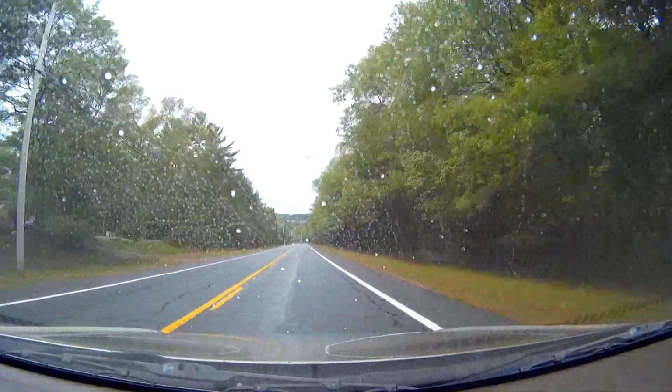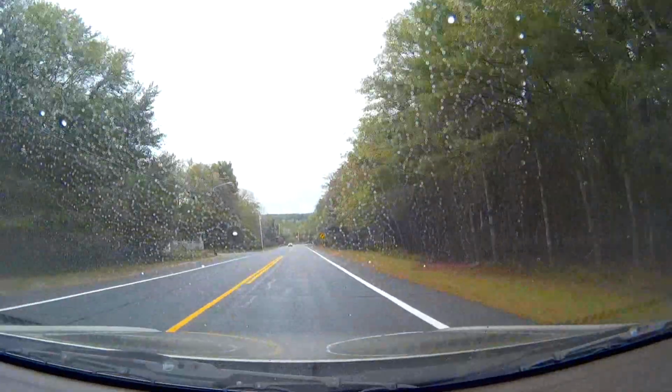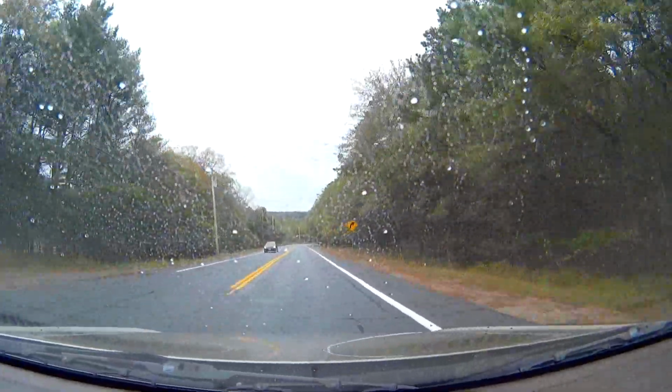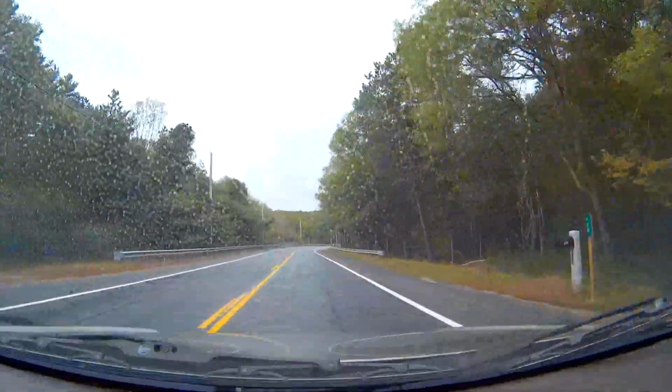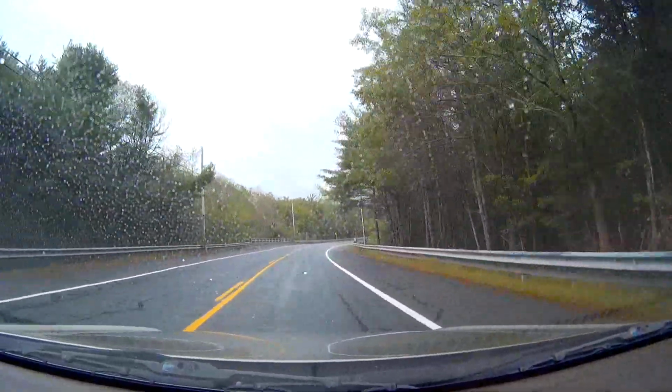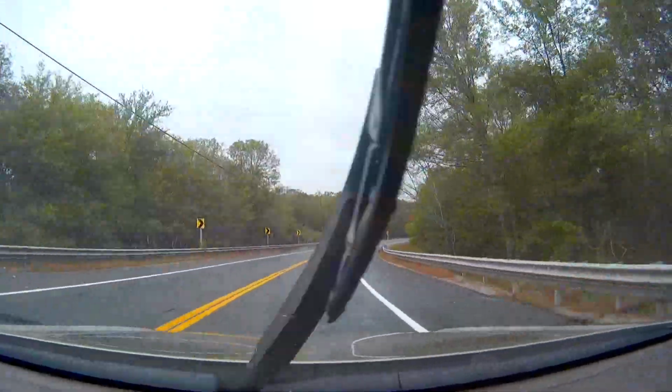So, you know, I'm just realizing that this camera's positioned at like the exact spot in the windshield that has all the streaking from the wiper blades that probably need to be replaced. So it's unfortunate. Obviously, I'm going to do this again when it's clearer. Anyhow.